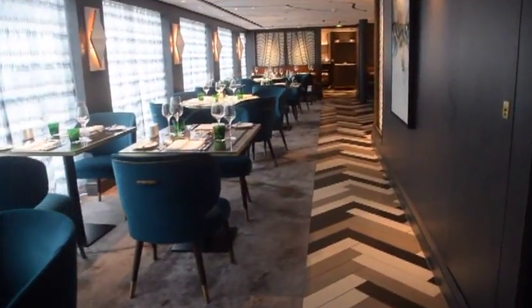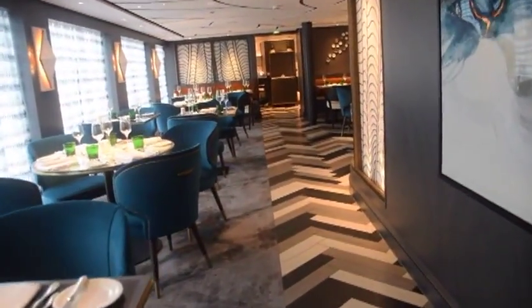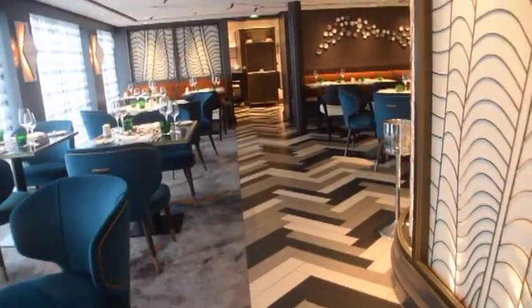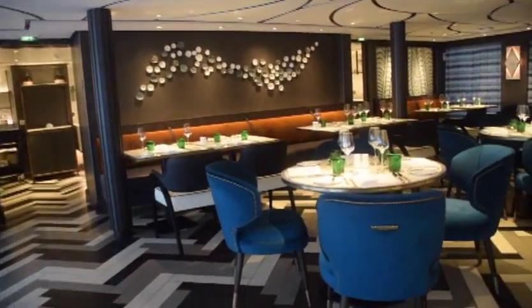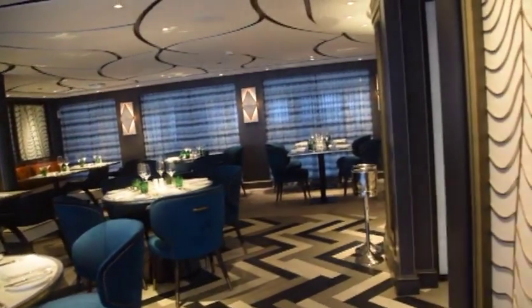You've got tables for two, tables for six, tables for four. They can accommodate just about any size group that you want. They also serve breakfast and lunch up here. And Pat and I normally sit over here at the end because it's right next to the buffet line, which is right behind the wall. And it makes it very convenient for us to have our breakfast here.